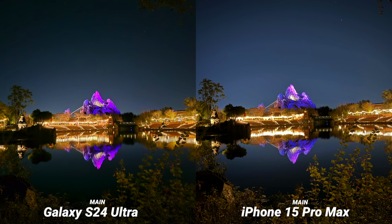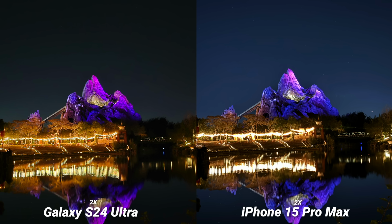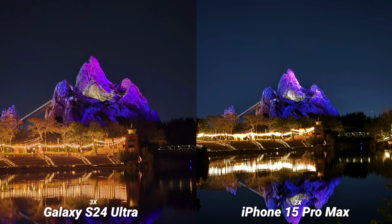One last test, of course, we can't forget the zoom. This is a night mode zoom test. Surprised to see banding on both phones here, but more noise on the Samsung and a little bit clearer on the iPhone's 2X. You still get an optical 3X lens, which is really nice on the Samsung, so I wanted to show that it looks pretty good.